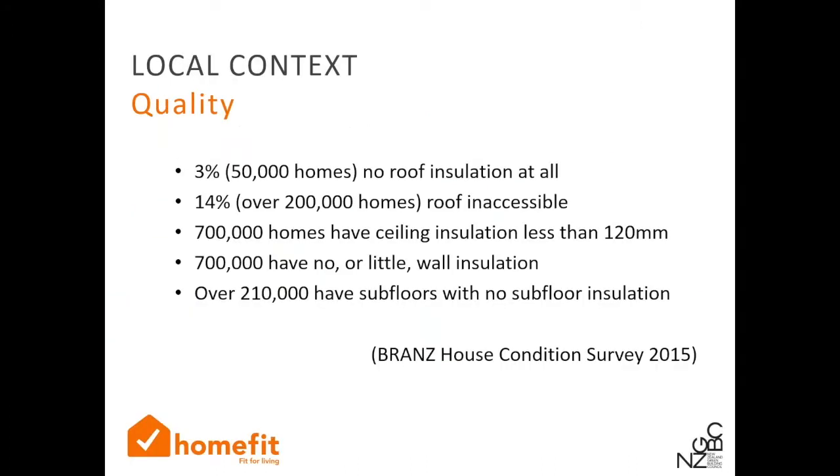So every 5 years, BRANZ does a house condition survey where they randomly sample 300 or 400 homes, go and have a look at them, see what they're like. They've been running that survey. They've done 5 of them. The last one was done in 2015, and the reports came out last year. And the sort of depressing thing is that in each successive 5-year period, the data on homes hasn't really changed that much.